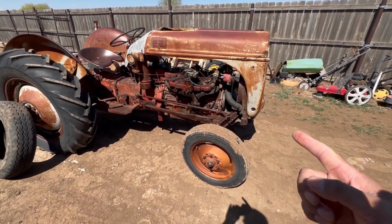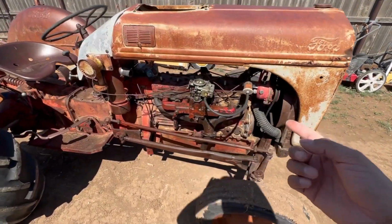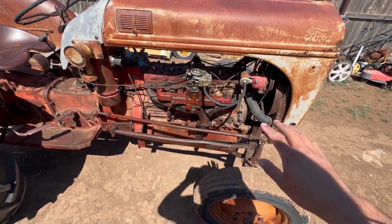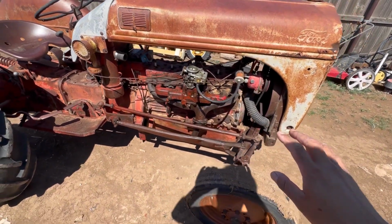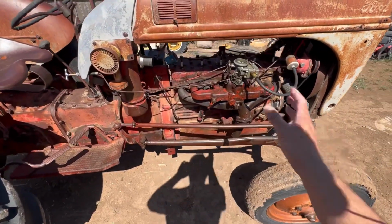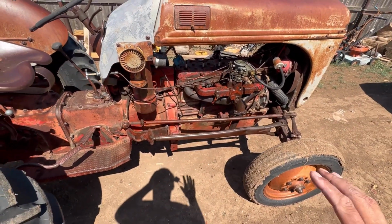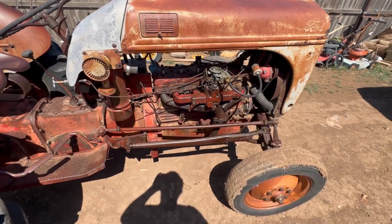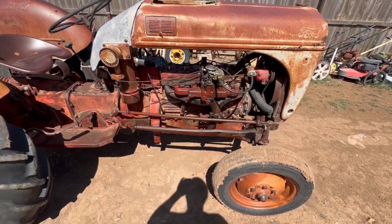Being it's a tractor or an industrial engine in a tractor, it's probably got an industrial cam. So it probably doesn't breathe all that good, which means it's probably not going to hurt itself. I got faith in it. It seems like it's a pretty tight motor. We're looking over this thing and wondering maybe the guy that had it took it apart or whatever, if he didn't have that rebuilt, because it's pretty tight.